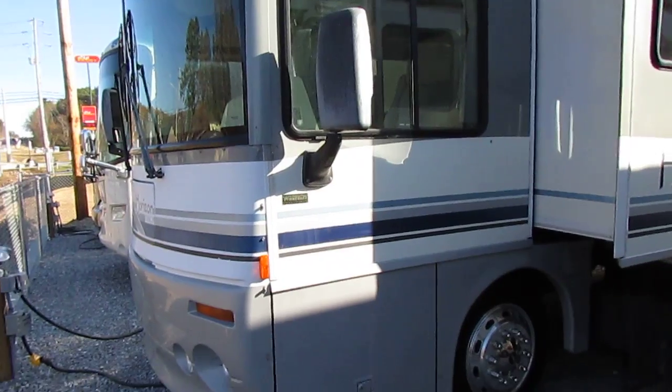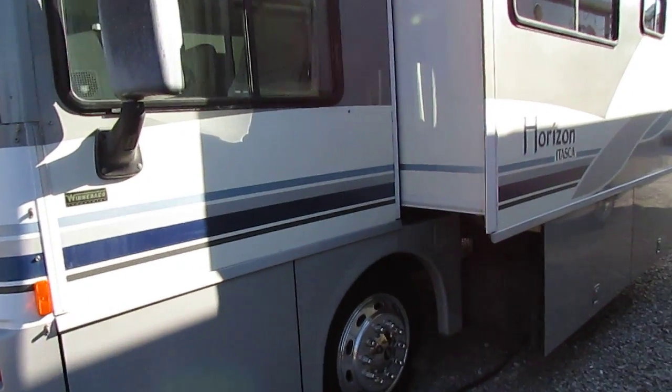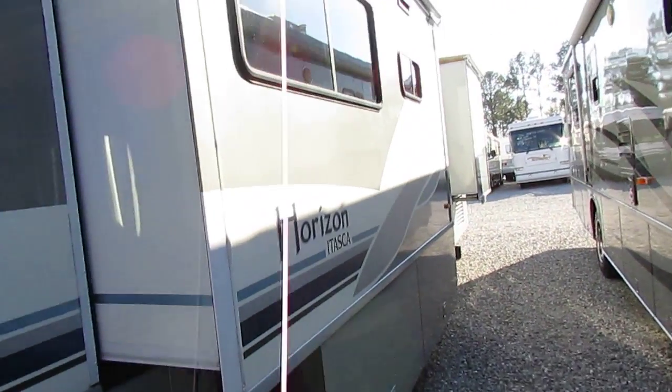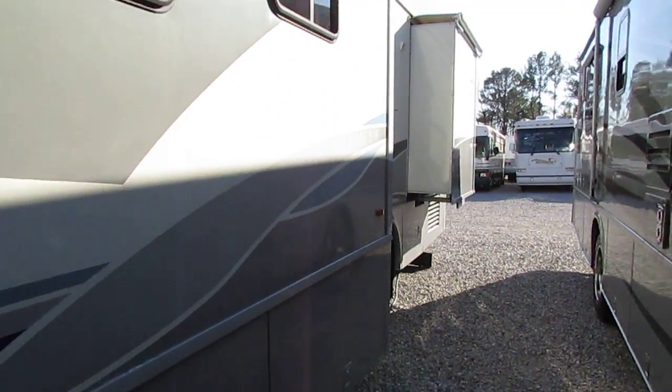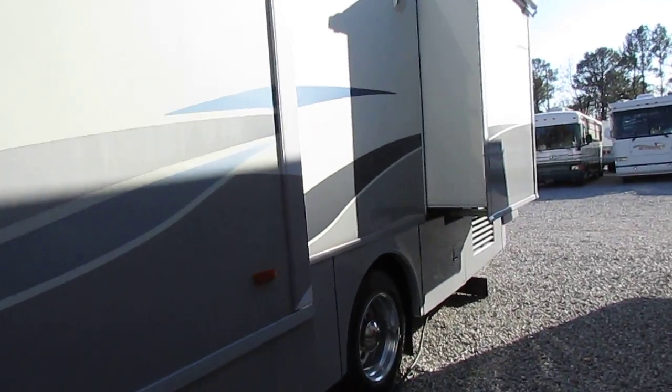It's got that big 330 horsepower Caterpillar diesel. It's got the 6-speed Allison automatic transmission. Many upgrades. This is a nice unit, folks. I'm going to try to get out of this wind as much as I can. Look at the exterior, folks. For the year model, it's in great condition. There's no delamination.